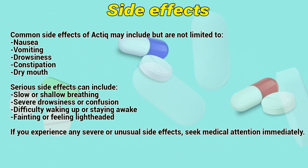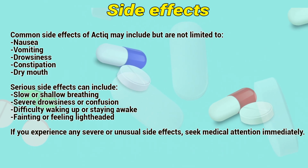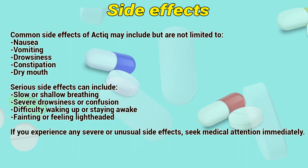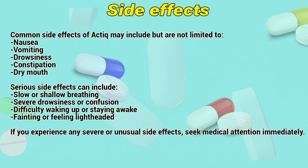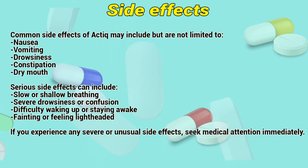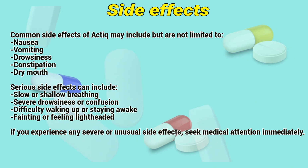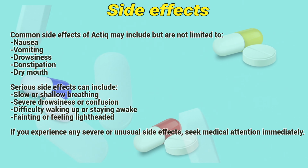Side effects. Common side effects of Actiq may include, but are not limited to, nausea, vomiting, drowsiness, constipation, dry mouth. Serious side effects can include slow or shallow breathing, severe drowsiness or confusion, difficulty waking up or staying awake, fainting or feeling lightheaded. If you experience any severe or unusual side effects, seek medical attention immediately.